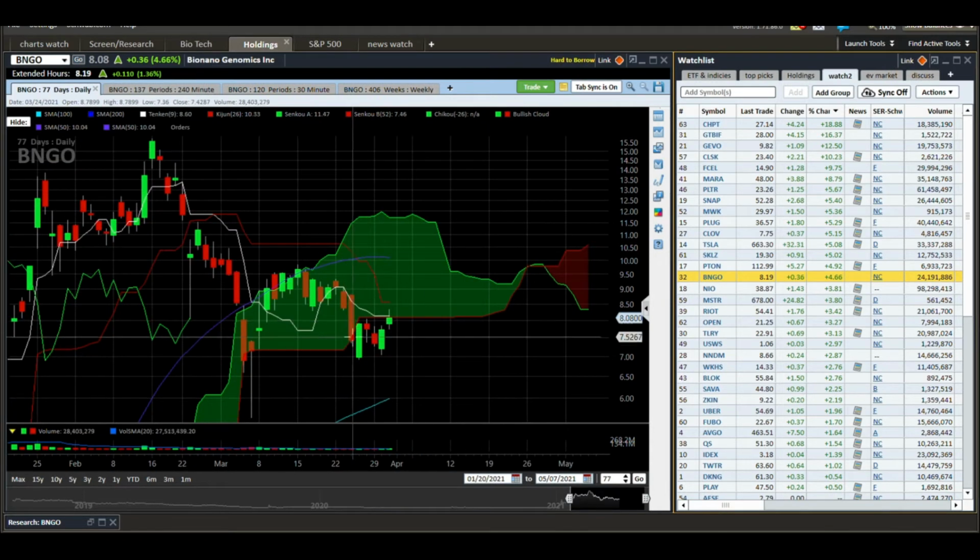BNGO, we'd fallen below the cloud, and now today's candle, we're testing the bottom of the cloud right here. We got our downtrending Kijun-sen. So this needs to put on another bullish move tomorrow. If we can see this above this Kijun-sen line right here, up here in this cloud, that could be encouraging for this stock. So we're counting on some follow through here.